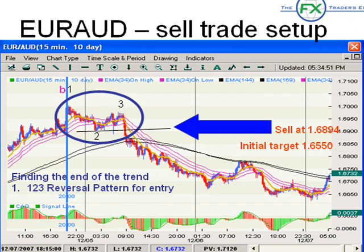So the sell was triggered at 168.94. The initial profit objectives targeted 165.50. And as you can see, we traded down. The low so far has been 166.05. We have our stop losses in place, and that was the trade.